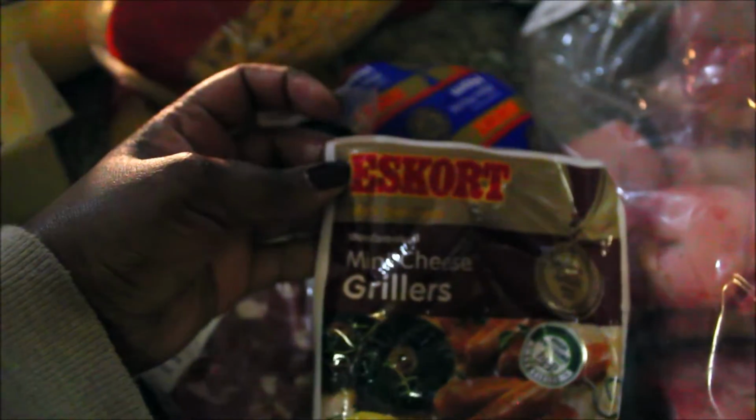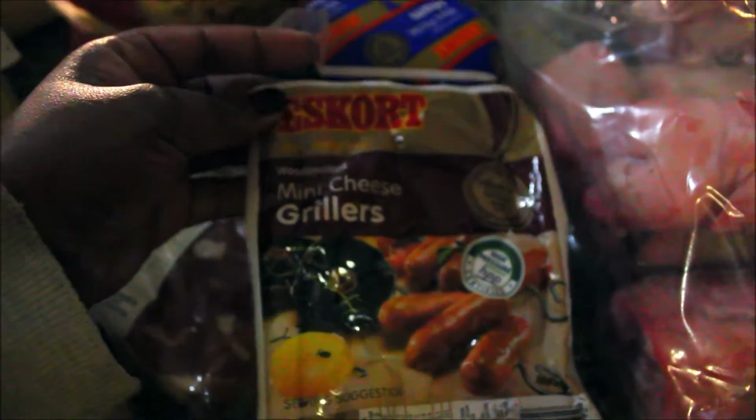Because it's back to school as well, we have an Escort butchery just next to where I live. So when I went out to get the groceries, I went by there first. These will make nice school lunches. So this is the mini cheese grillers as well as the ham.